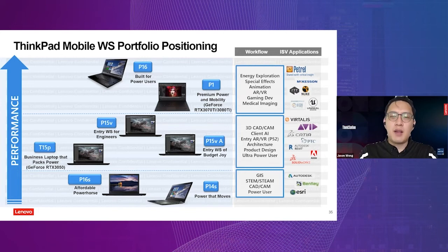First, let's go into products. Like everyone else in the market, product is a bit more straightforward, but we also break down to a few software ISV applications that you can see on the right-hand side. There are so many applications in the market, whether it's CATIA, SolidWorks, or Autodesk. We position it clearly for you. For example, if you are using Autodesk Revit, these are the models you should go with in order to make sure your devices and your software run smoothly.